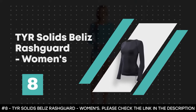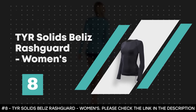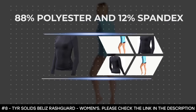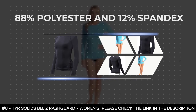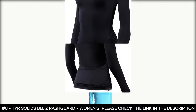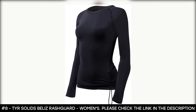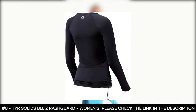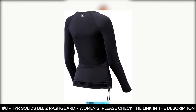Number 8. TYR Solids Belize Rash Guard Women's. The TYR Solids Belize Rash Guard for women is made from 88% polyester and 12% spandex. This makes it comfortable and durable. Thanks to its breathable Durafast light fabric, this rash guard delivers a sleek fit and ensures 360 degrees of mobility.